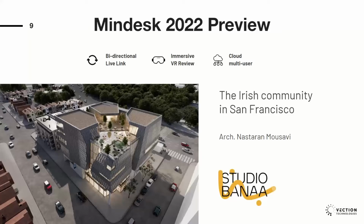We collaborated with architect Nasseran Mousavi from Studio Bana. Studio Bana has designed a new building for the Irish community in San Francisco, which you can see in the picture. This will be a very iconic project that will mirror the culture and the tradition of the Irish community.